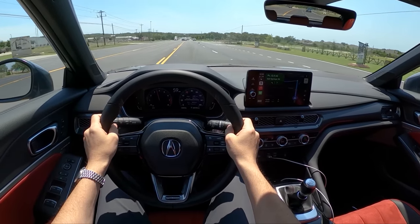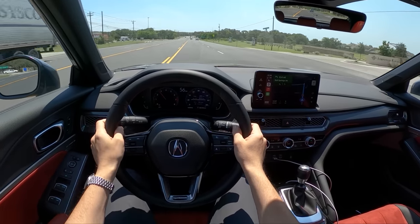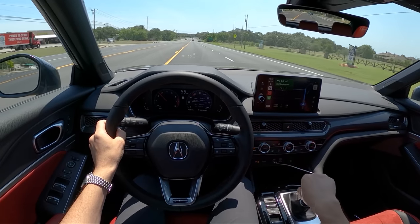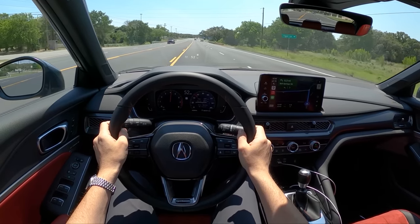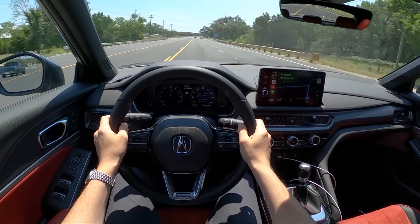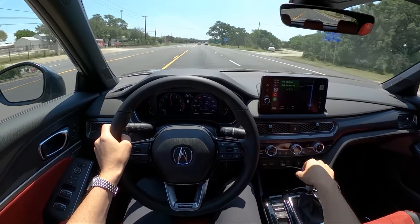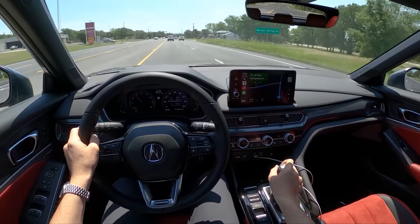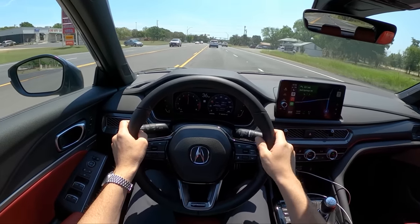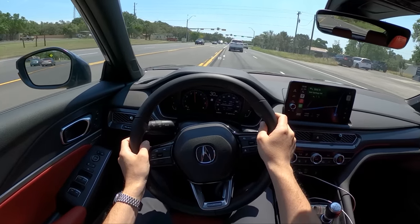Feels very familiar, very similar to the Civic Si. I feel like we have a little bit less rev hang too. It only seems to present itself around 5,000 RPM. Below that, revs drop pretty progressively. Nicely matched with the timing to do shifts with the six-speed manual. Rev matching seems to be a little bit more precise than the Civic Si's too.